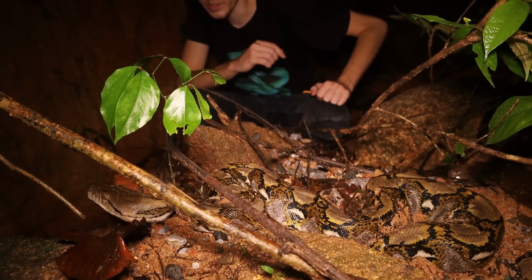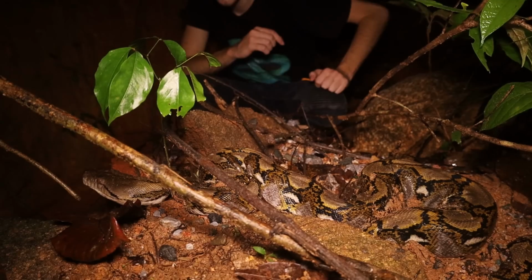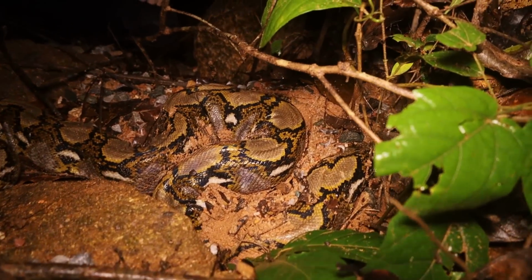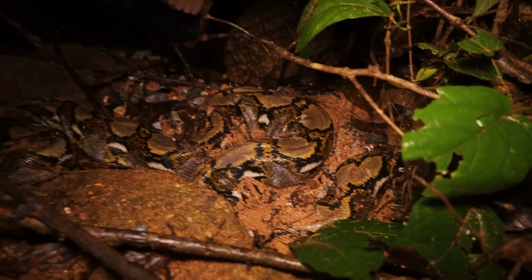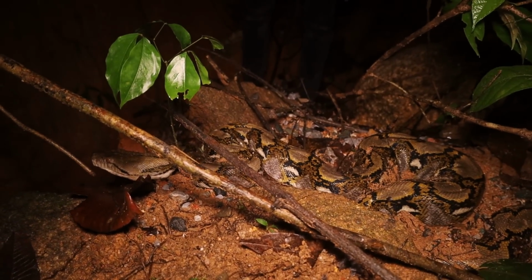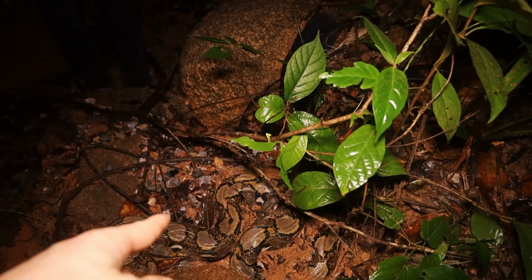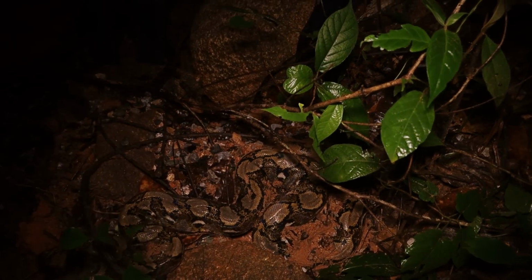Wonder how long he is. The head is a pretty good size. I think he's probably about 3 meters. The way all this dirt is over him, he really has been here all day. He's not trapped, is he? No, I don't think so. You see the tail? No, the tail is down. Oh no, it's all coiled under this stuff here.